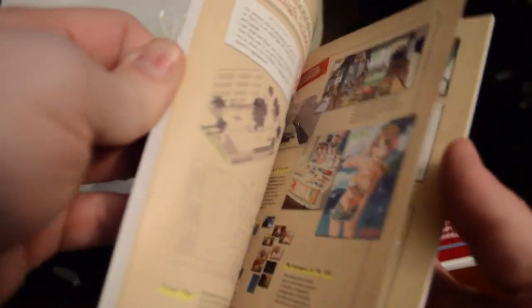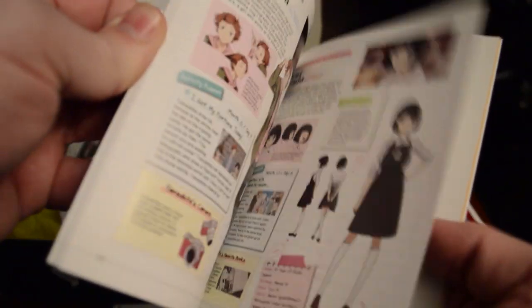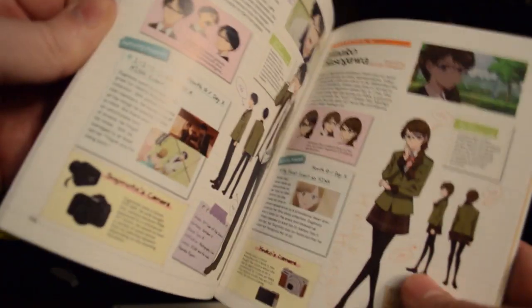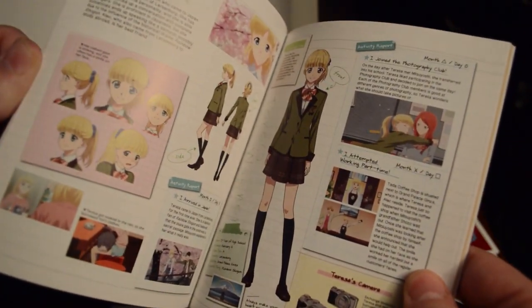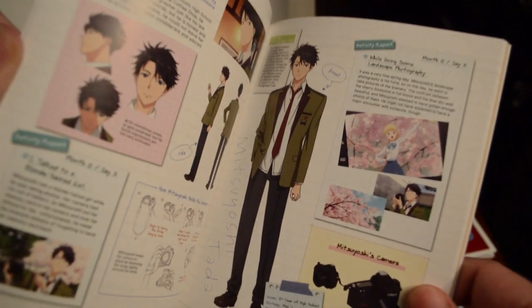So you got the main cast, of course, and then all this. Yeah, this is cool. I like the artwork. Okay, you got the important characters. Okay, so that looks like the main girl. And that's the main guy. Okay.